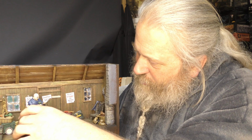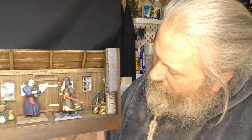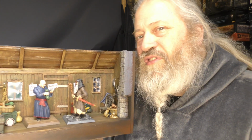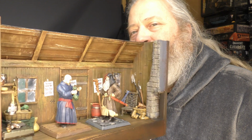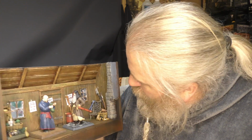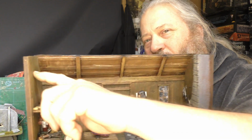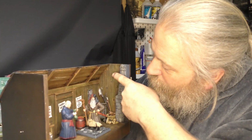Erasmus stands there, looking at the pile of coins in his hand, and my character, the wizard, the not wizard, stands facing him. It's all looking pretty neat. So I want to pile more stuff in the corners. There's more space. I've got space up here on the wall as well. I don't know what I'm going to put up here. Probably up here as well.